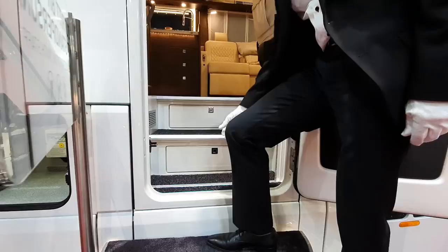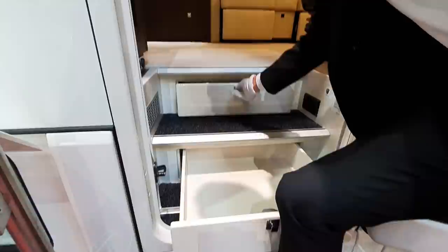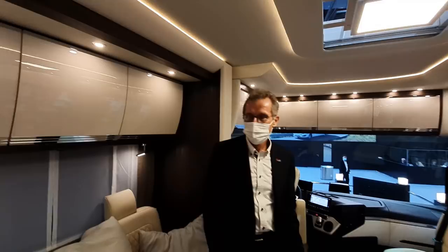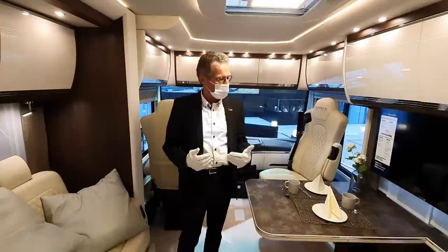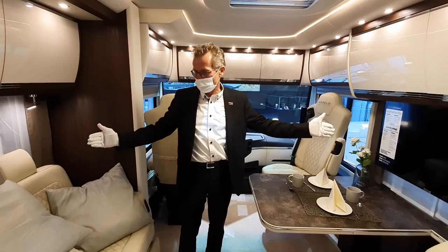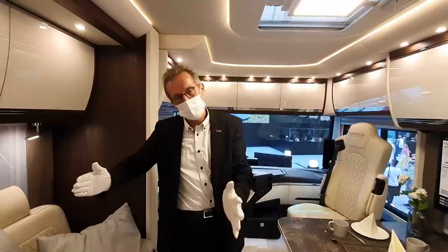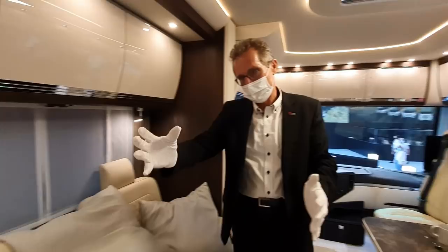So when we go in, we might as well take off our shoes. In this case, we just leave them on. So, welcome in. And this is what we call space. Wow, we know it's 2.55 meters wide, this motorhome. But this seems to be much wider. You're right, it is. Why is this wider? We have 0.5 meters of slide out mounted to this vehicle. This means that the club seats and the kitchen moves out 0.5 meters.